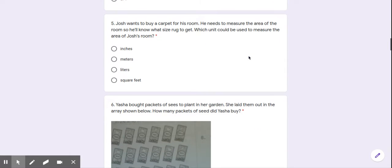All right, number five, Josh wants to buy a carpet for his room. He needs to measure the area of the room so he'll know what size rug to get. Which unit could be used to measure the area of Josh's room? A, inches, B, meters, C, liters, or D, square feet?